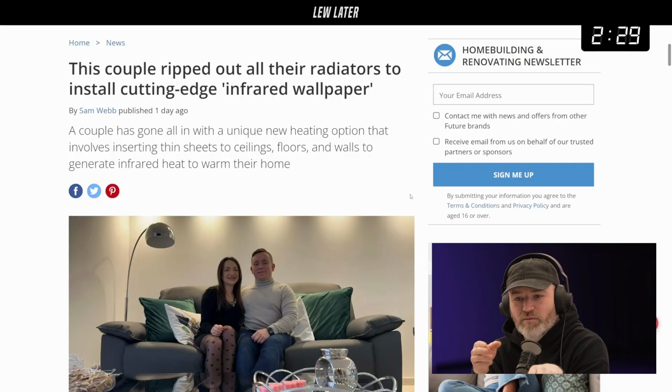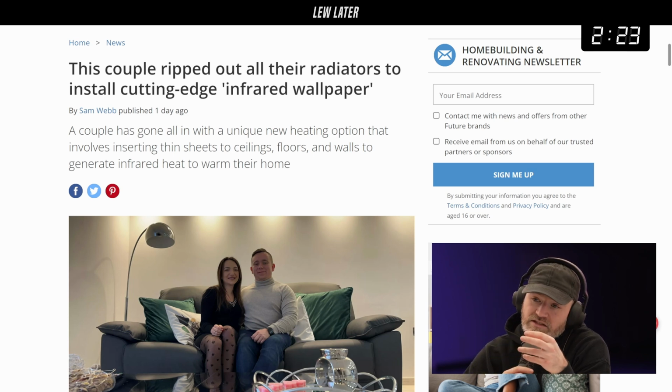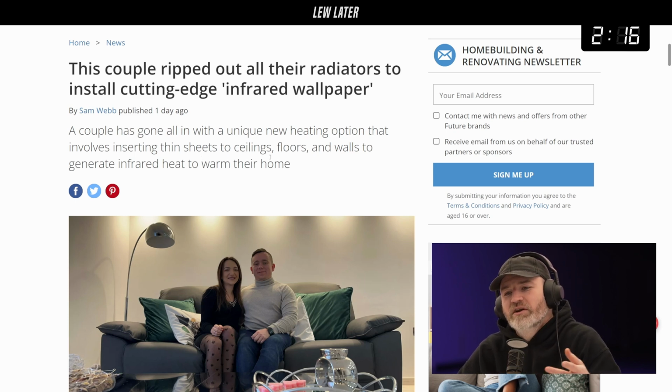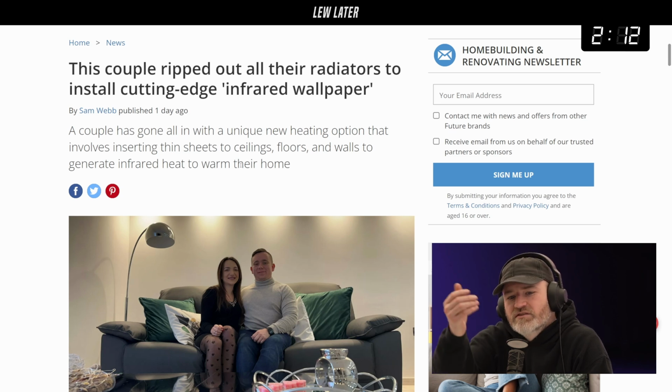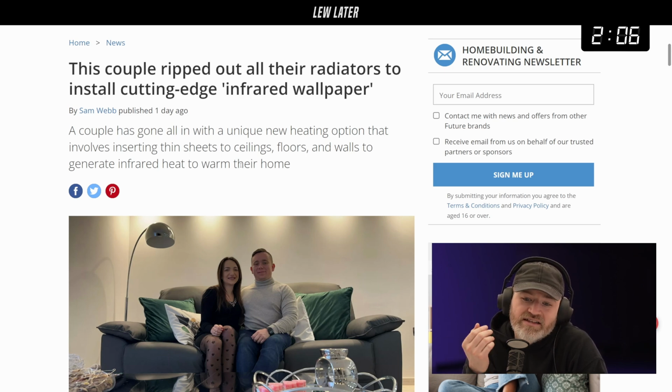So this couple here has replaced an old radiator style heating system, and it is expensive at first. But they had heard about it and thought, well, we own this place, why don't we do this new style of heating? It goes in there sort of behind the drywall. It's a similar idea to a heated floor. Okay. But in this case, it's infrared.